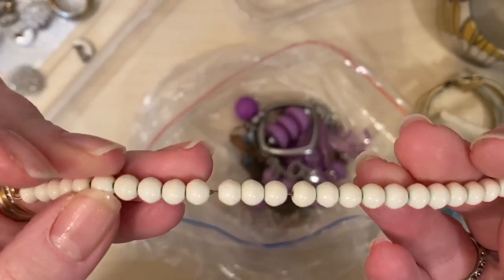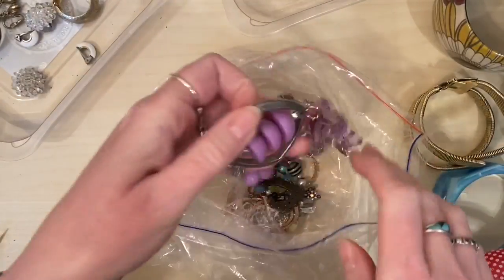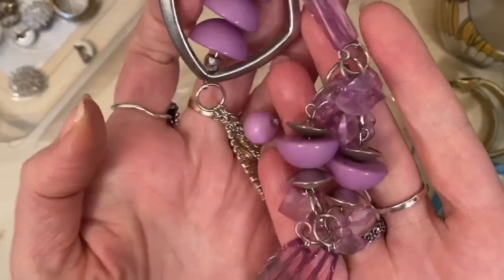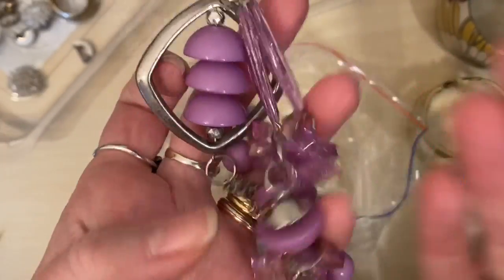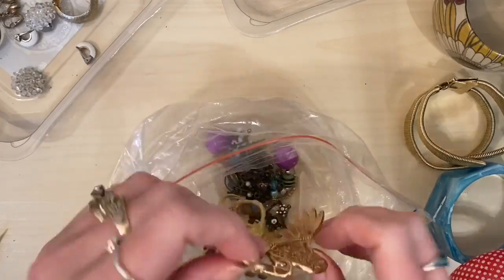Vintage plastic beads. They've gone a little bit green at the core, so they'll probably go into kids' workshop. As will those ones. They're quite fun. I'll cut those up.